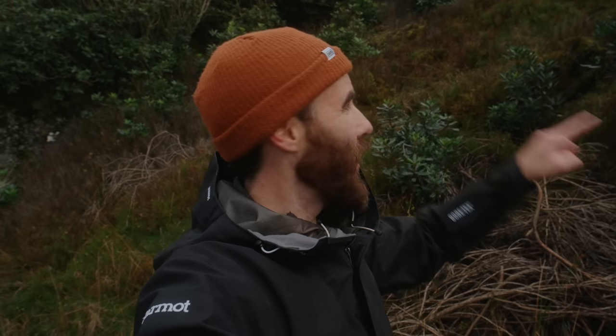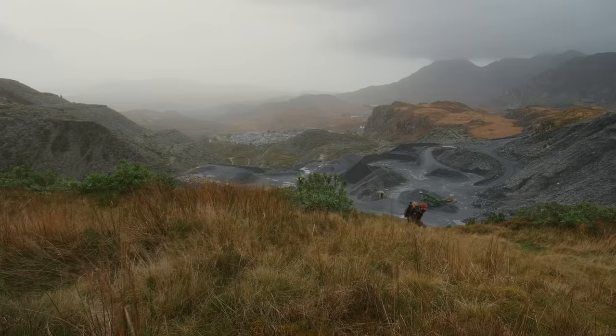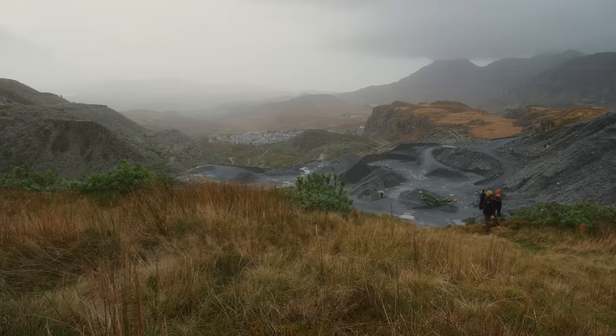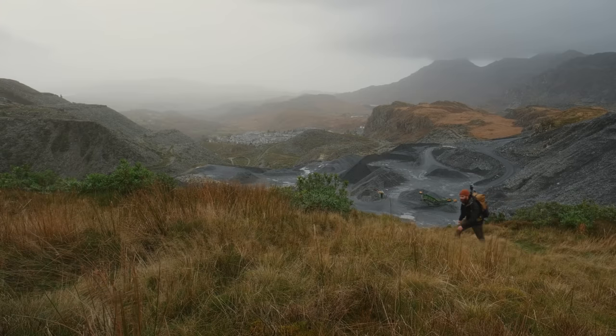Okay, that's where I came from back there. Such an idiot. That's where I'm supposed to be going. Not that way through ridiculous bushes, onto the actual trail that goes up. This is a trail now. A little better.